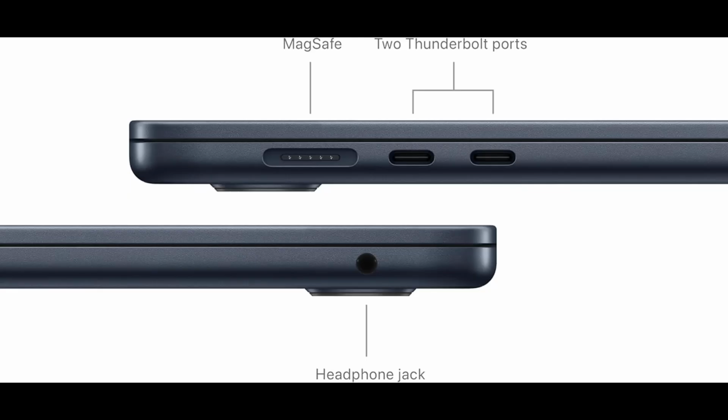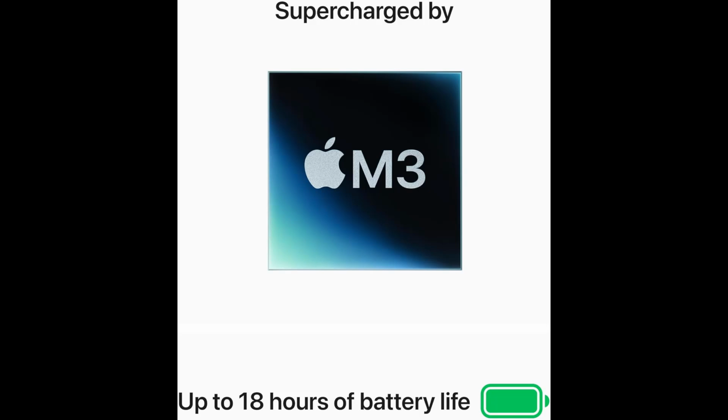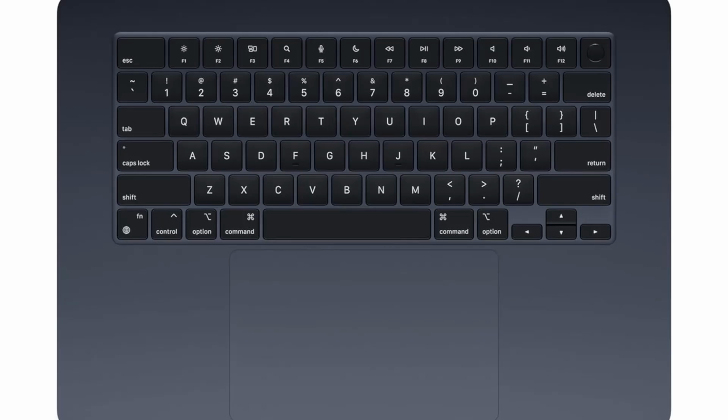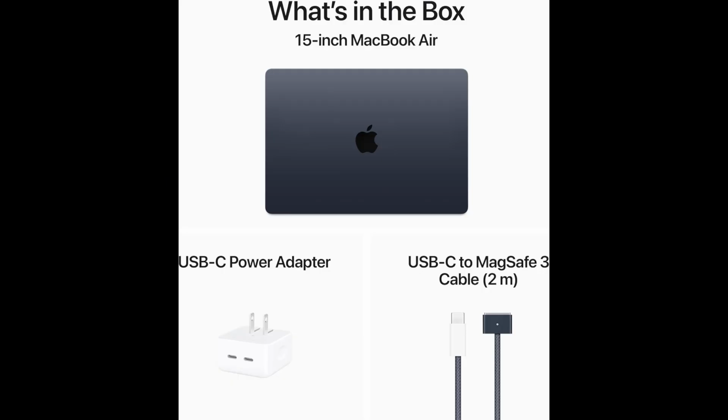Before we get started with our video, number 1. Apple MacBook Air 15, 2024. If you don't need all the processing power of a mobile workstation and prefer something thinner and lighter, get the Apple MacBook Air 15. It has a larger display with the same P3 coverage and superb factory calibration. It just isn't a mini LED display.